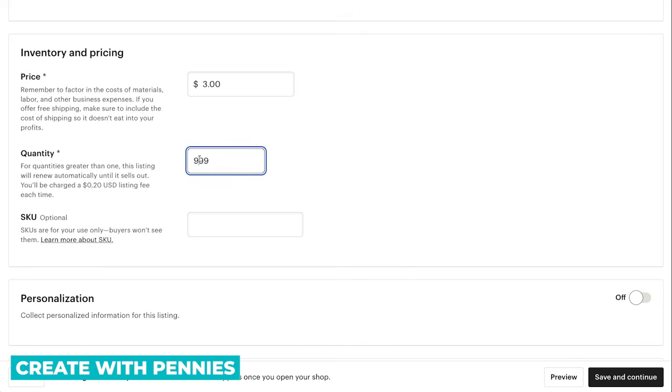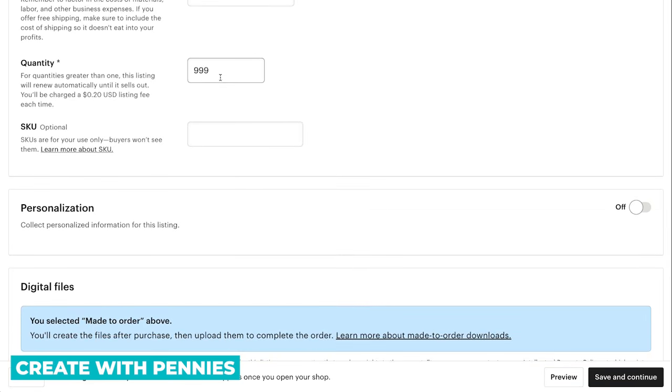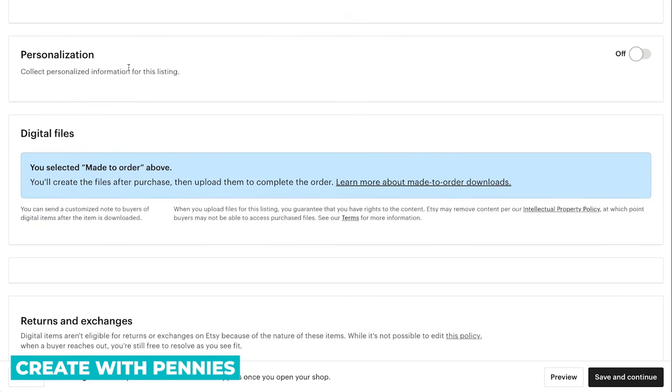If you are selling a one of a kind, there's only one in the world item, you would obviously only put one. Of course, I'm doing digital, so I usually put 999 or 99. I just kind of play around with how many times I think it'll sell, but you can do up to that number. Next is SKU. This is optional and it's an internal number. So if you use SKUs in your business, definitely put yours here. If not, then you can skip it. The next section is personalization.